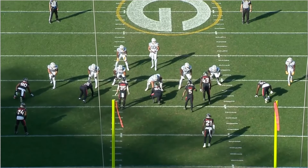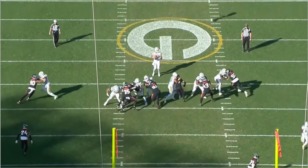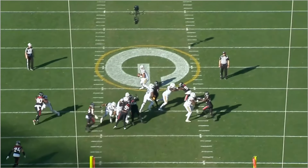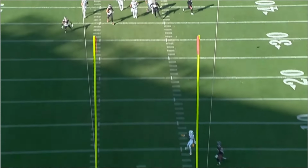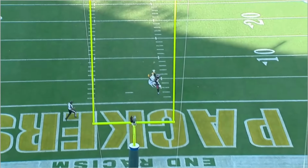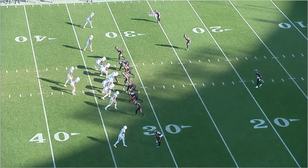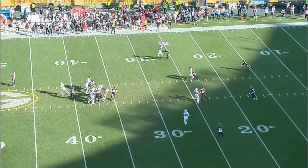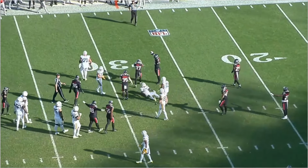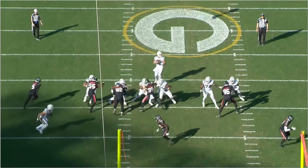But we're going to see him recognize there's going to be pressure coming. Brooks does a nice job standing in, hitting number 5. And Love, in his traditional fadeaway fashion, throws the ball up. And fortunately for the Packers, it's incomplete, but that is a very dangerous play. And we'll just quickly get through to Dobbs. Again, another contested catch. This one, very confusing at the end, right? Everyone thinking that it was incomplete, but it was ruled as a catch.